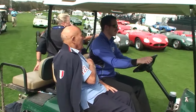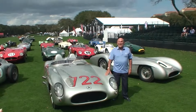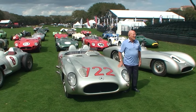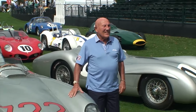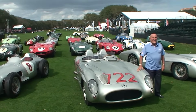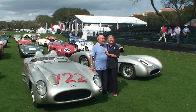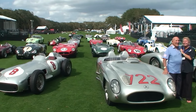Must be unbelievable. Stirling Moss and his Mille Miglia winning Mercedes-Benz. On your knees. Pretty incredible. In fact, it's very incredible. Nate, when you're finished, I'd like to get one more shot at it. Fabulous. Stirling and his wife, Susie. All right. As soon as they're out of the car.